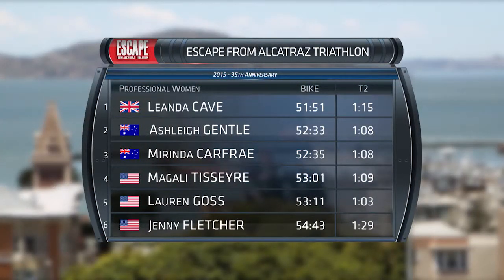Cave's training focus paying dividends with the fastest bike split of all. Marinda Carfrey also a fantastic bike leg, and quick transition there by Lauren Goss. It's a close race, the all-important run leg to come.